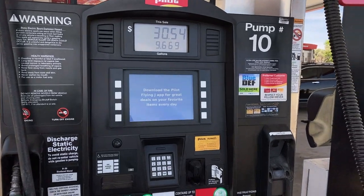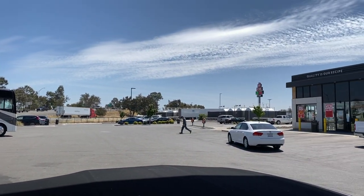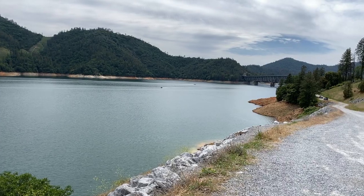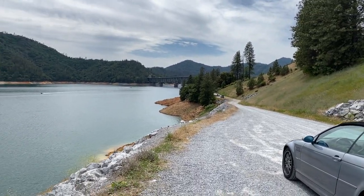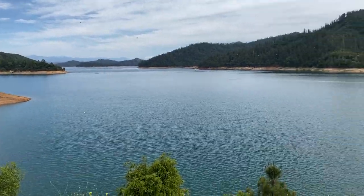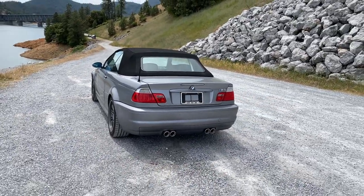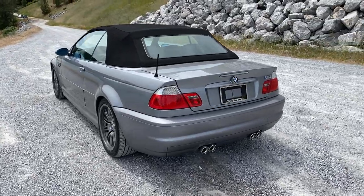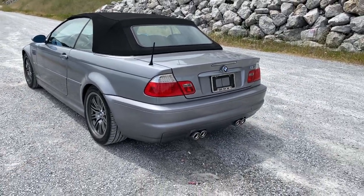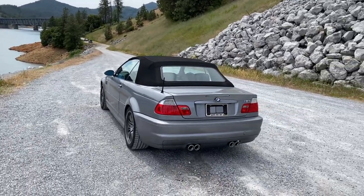First full stop. Oh boy, that boat is so loud. So I stopped at this lake over here. Looks like a river, but it's actually Shasta Lake. Not sure how you pronounce it correctly. And just wanted to take a few shots of my new-to-me BMW E46 M3. So far the trip is going well. Fueled up only once, as you guys could see. There is a I-5 bridge and I'm enjoying my car so far.